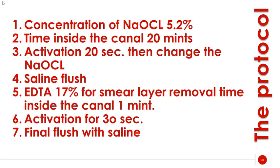The protocol involves that you must have sodium hypochlorite 5.2%. Some clinicians like to use sodium hypochlorite that has been diluted, for example 2.5 or 3%, but in my opinion, 5.2. The time of the sodium hypochlorite inside the canal should be 20 minutes.